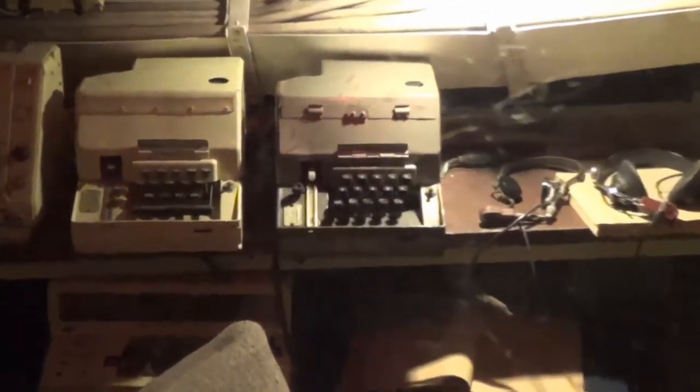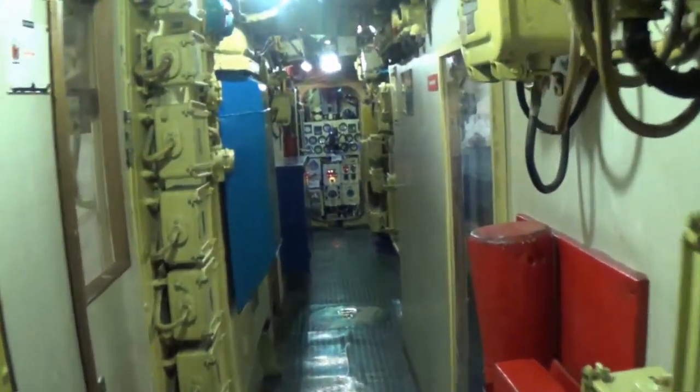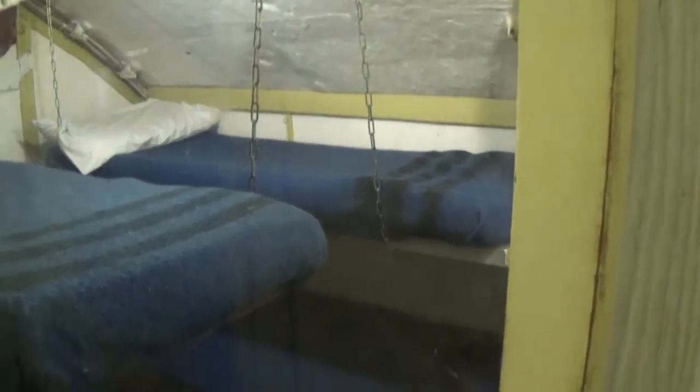Lester. Radio room. Chief Petty Officer's cabin. A little bit more room, but not much. Winter boots. Couple more rooms. Pretty much a bed, and that's it. Little desk on this one.